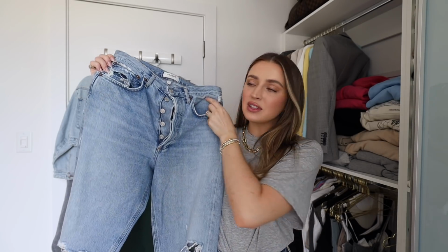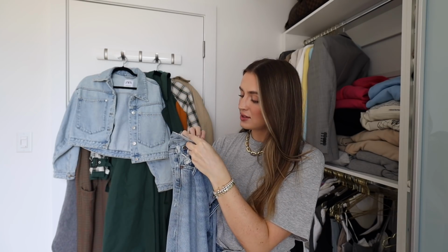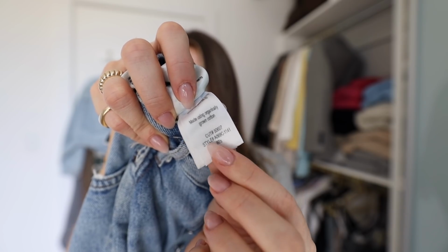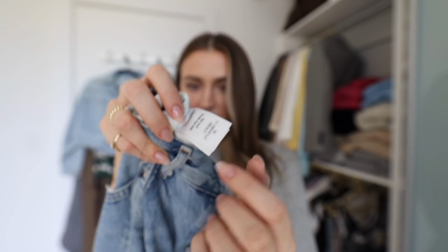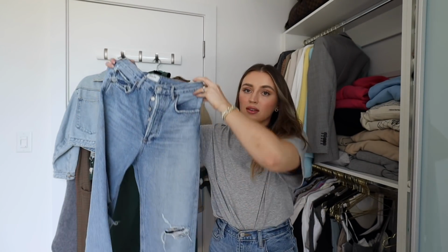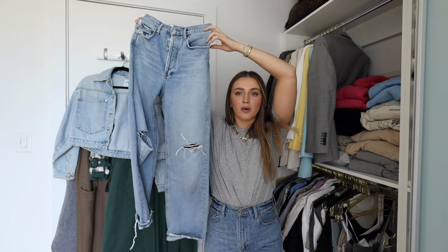And yeah, it was just very unsuspecting. But these are the Goldie. I actually don't know, it just says 90s on it. I always assume it's the 90s mid-rise, and it's the one with rips in it. But if this helps, here's the little style number that's in it. Otherwise it doesn't say the name, it just says 90s on it. But these jeans, okay, I'm gonna do a little hold up here for you.